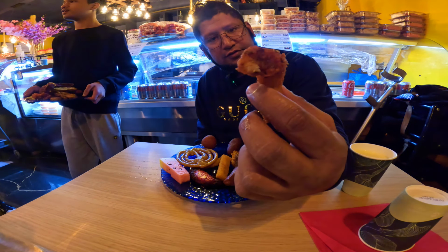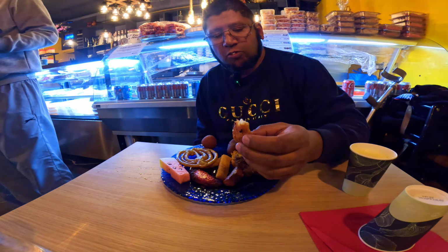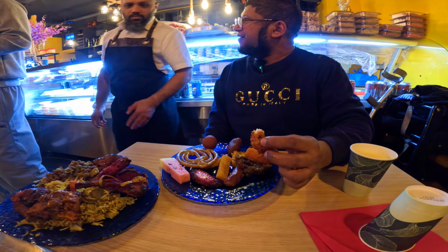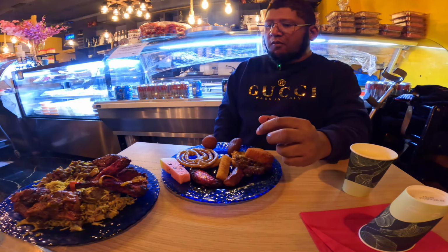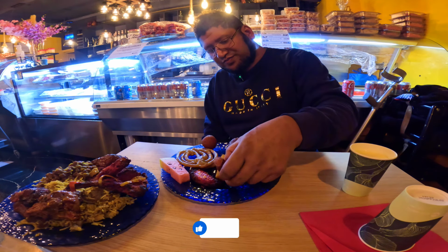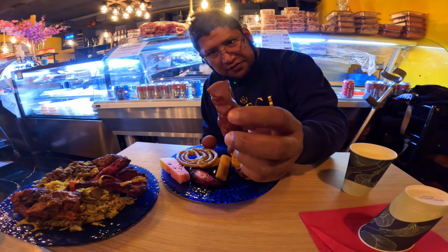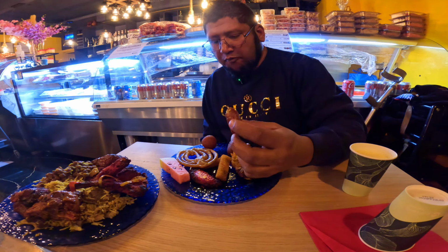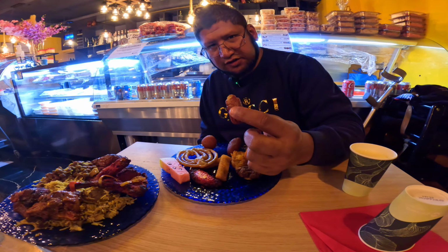This looks like a fish pakora, a spicy one. Wow, that looks great. It's going to finish. This looks like a piece of sausage and meat. These are the starters of the iftar buffet at Poncho Khana.